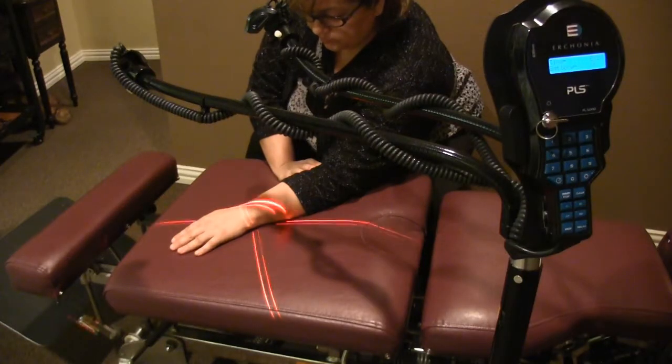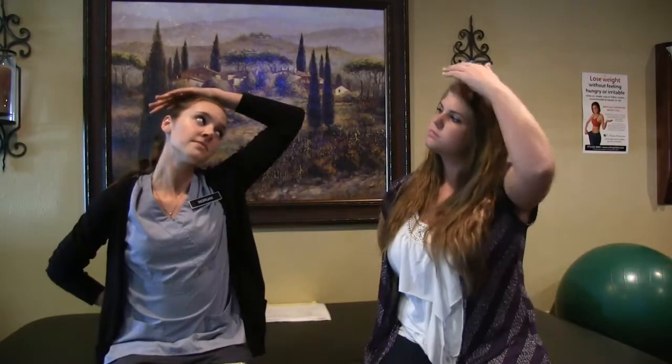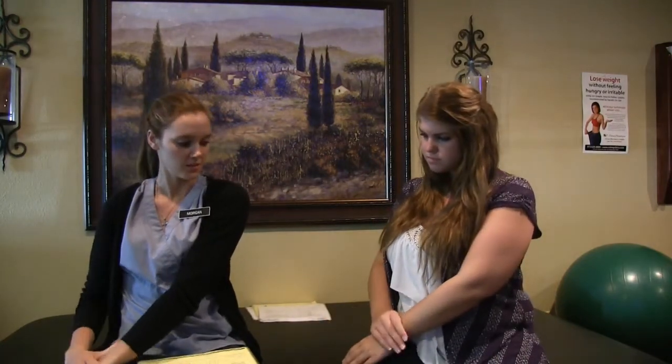We have cold laser therapy, which is the new technology that's pretty much taken the place of ultrasound in the old days, and it is a light stimulant to the area, and it helps the healing process. We also do spinal rehab, which is a series of stretches and strengthening exercises for the spine. So it's very important to stretch our tight muscles, but it's also very important to strengthen the weak muscles of the spine as well.